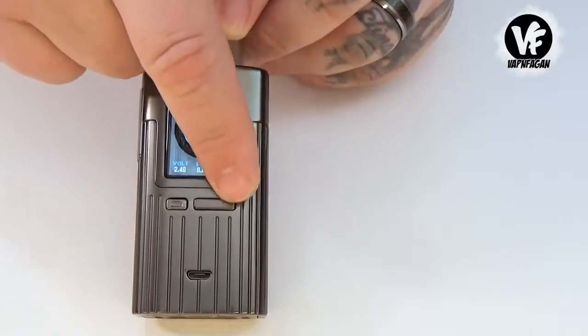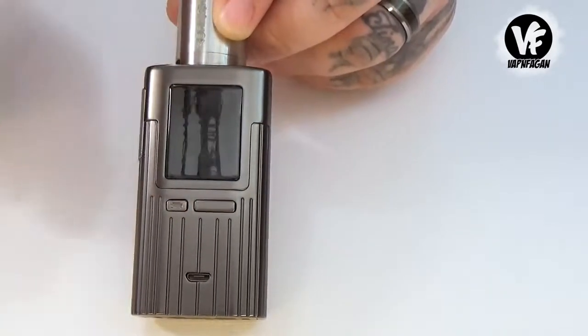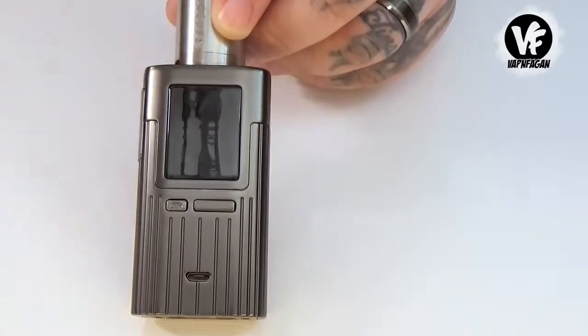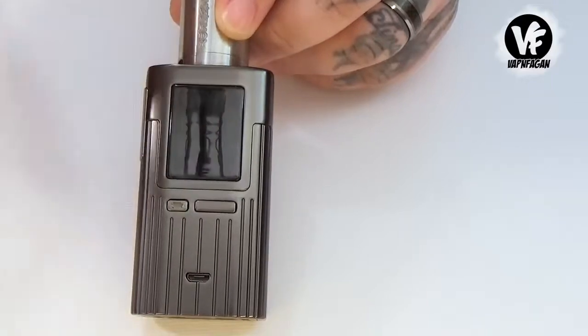The wattage adjustment buttons right here were very nice. We got the addition of the third button, which makes things a little bit easier. You could turn the screen off. And I really enjoy devices that use a 3-button layout. It just makes things much easier.